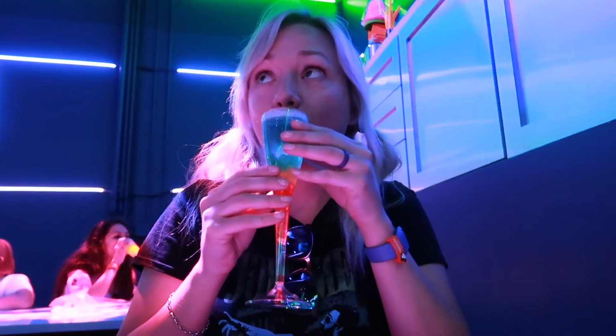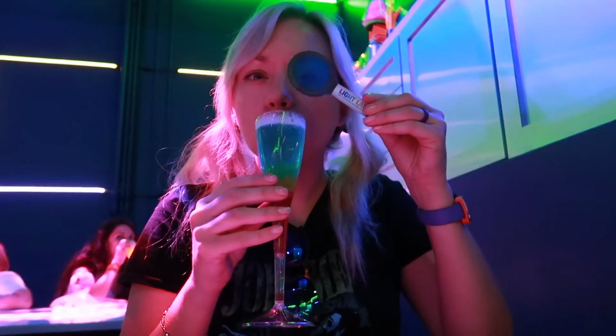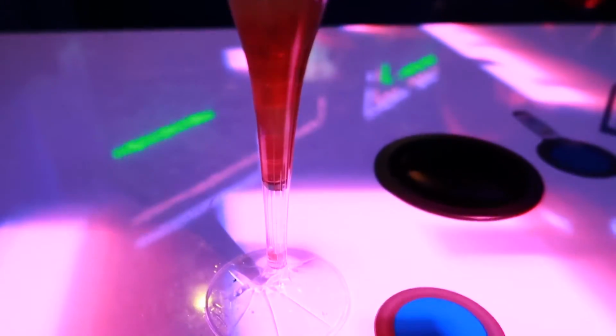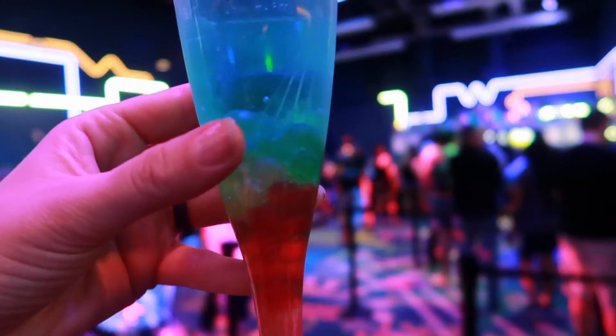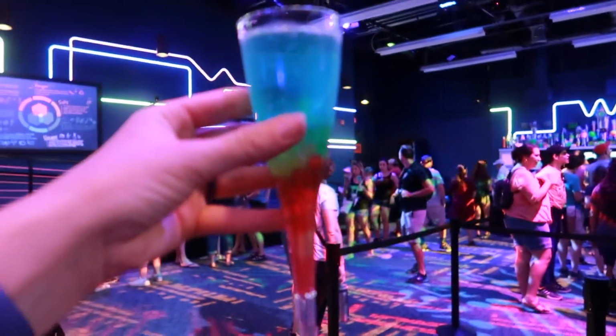We've made it into Light Lab. There was a little bit of a line, but we hung in there and made it in, and I got the thing. And this is mango. And those are boba thingies at the bottom, which I'm not a huge fan of, but you know what? I did it. I did it.